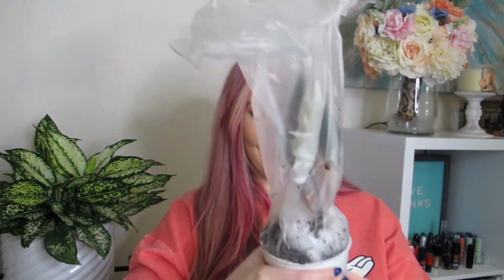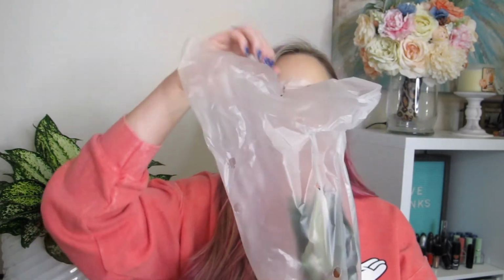Alright, there's lots of soil out of place. I don't think my postman or woman is very careful with my packages because a lot of stuff comes this way, and that's okay, but let's see.